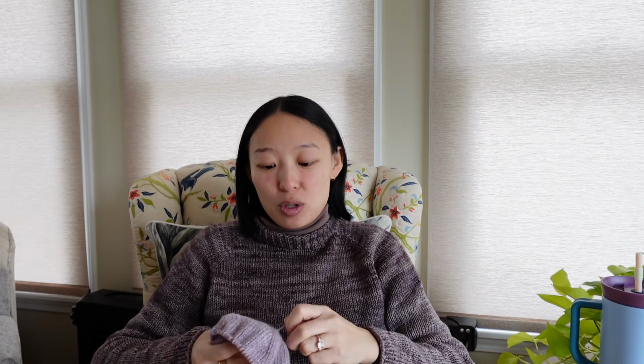However, I could not for the life of me find anyone who had knit it in a DK weight. And maybe I'm just not searching for it right on YouTube or something. And even on Ravelry, it's like the majority of the projects are all done in fingering weight. And I was just curious because I'm like, well, I do want to know what it looks like if you were to knit it with a DK weight.